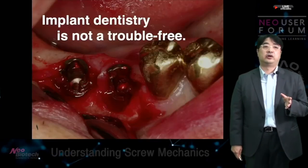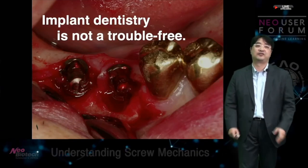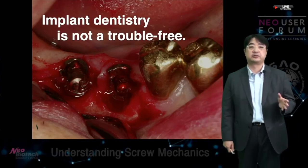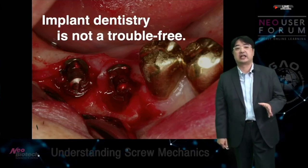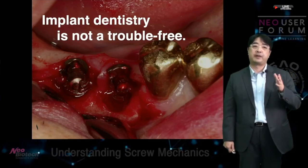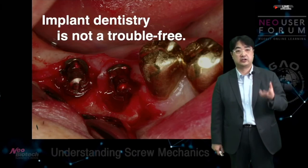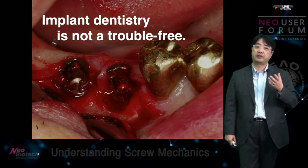Okay. Well, as I told you, implant dentistry is not trouble-free. Unfortunately, we have to live with and fight all these mechanical problems like screw fracture, screw loosening, abutment fracture, and implant fracture. So you have to give the proper information to the patient. You may experience some mechanical or biological problems later on. That's why you need to show up for follow-up checks periodically.